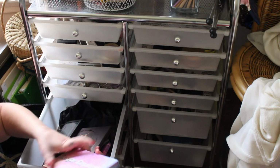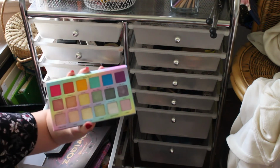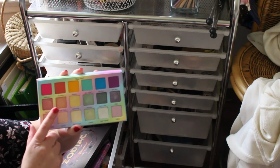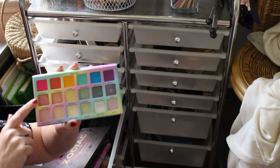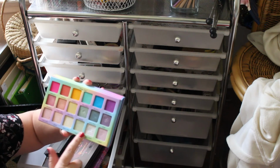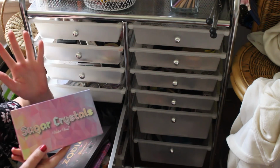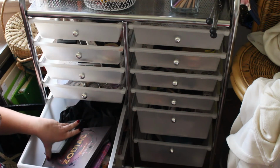This is a new one for me this year, so I'm definitely keeping this. I needed something that had some more colorful shadows, and I really like that you can go in order of the color and get extra shimmer, and there are some duochromes down here that are really, really cool. I haven't played with it as much as I would like. Kind of forgot I had it, to be honest, but not getting rid of this. I mean, I can't think of if I would, but at this point I'm keeping it.